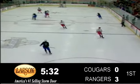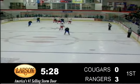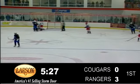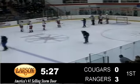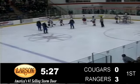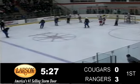Chapin almost delivered a big hit there, but missed him. Here comes Hogg. Hogg, left-hand side, he'll shoot, save Robotham, no rebound. Good shot there by number 23, Hogg. 5:27 to go here in the first. It's a 3-0 Brookings lead over the Aberdeen Cougars. Aberdeen on the power play for another 12 seconds.